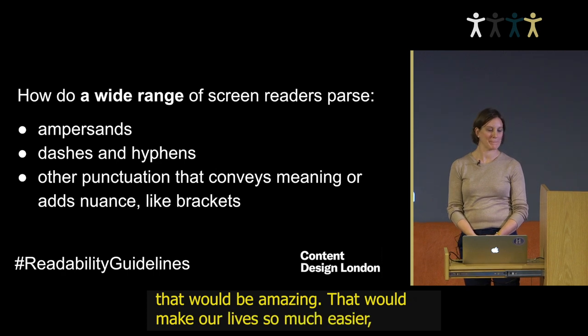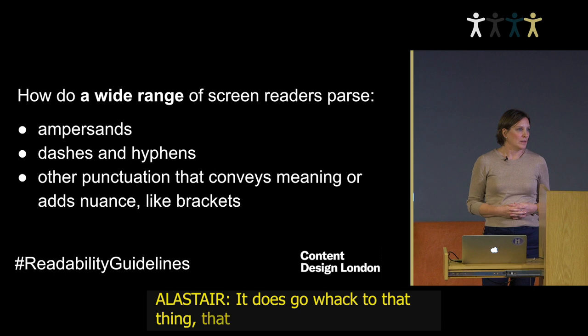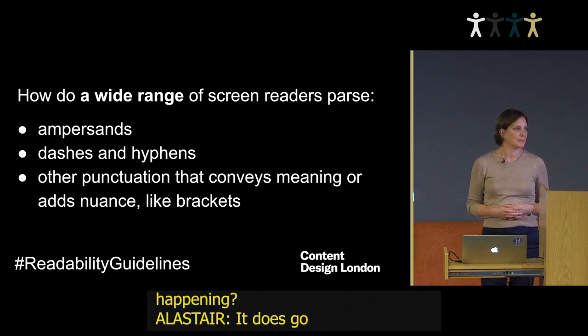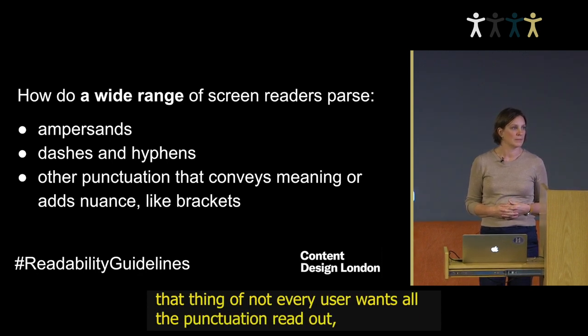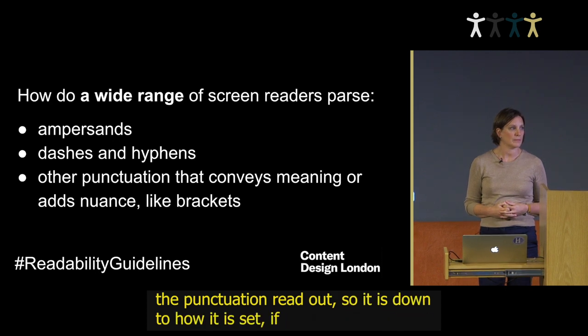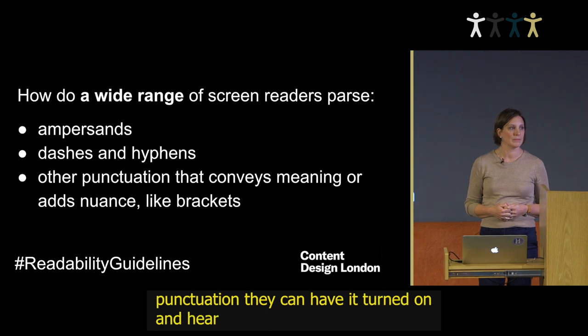Is it happening? I think it does go back to that thing that not every user wants to hear every bit of punctuation announced. That's why you can turn them off or turn them on. Yeah, I see. So it's probably more down to how it's set. If somebody wants to turn on all punctuation, they could have that turned on and they could hear it all. But that would be so verbose, they probably wouldn't appreciate it or want it.